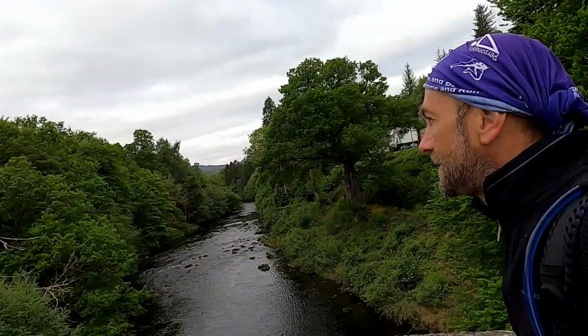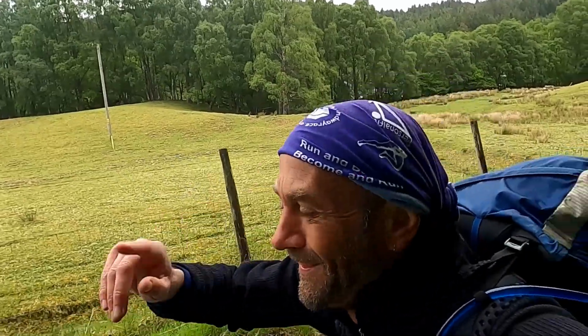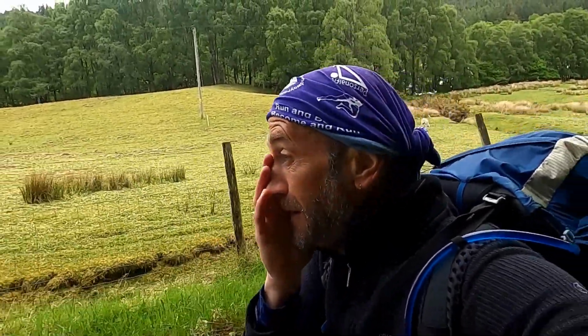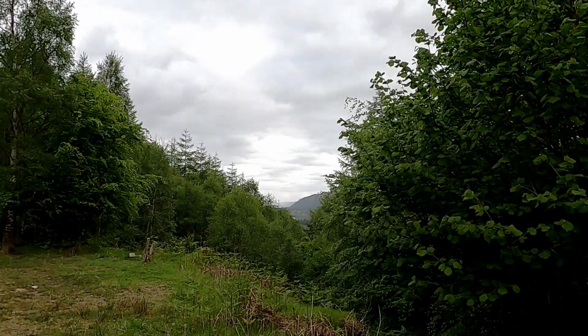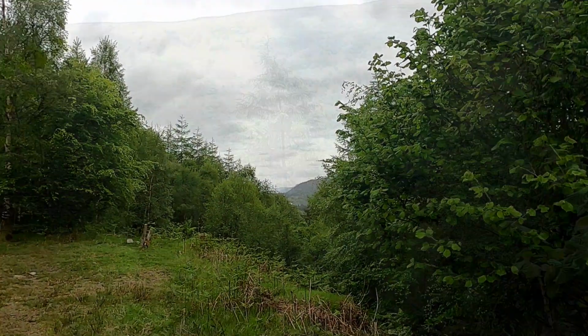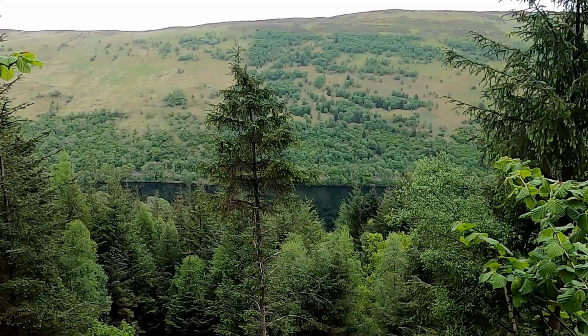Here we are. I've just walked an extra mile and a bit for no reason, doing a big circle. There's a footbridge across the river. Never mind. I'm out for a walk, aren't I? That's my first partial view of the Great Glen. And that's Loch Loch down there. Look how still it is.